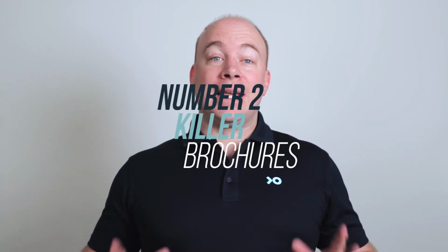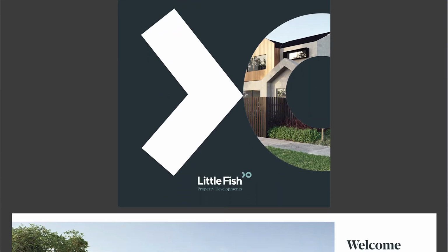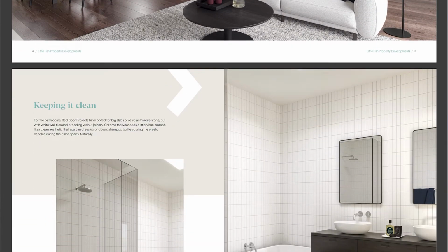Number 2 is a killer marketing brochure. A high quality brochure is another non-negotiable when selling properties off the plan. This is where you put your A-grade renders that you have just done up in lights. It's also a good idea to include as much other relevant information as you can.